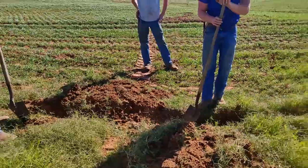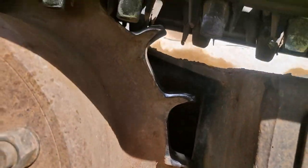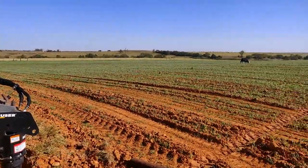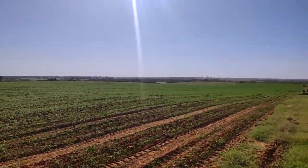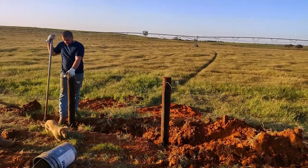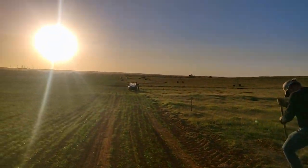Then we went along and dug trenches where the pivot wheels went across so that we could run a wire under the ground where the pivot track is to bring the electric for the electric fence across where the pivot drives. Then we drilled holes on either side, pounded posts in, and then put whips on the posts so that when the pivot goes through, it pushes the whip out of the way, but when cows try and walk through, they get shocked. And then we put up single strand barbed wire for the rest of the T-posts.